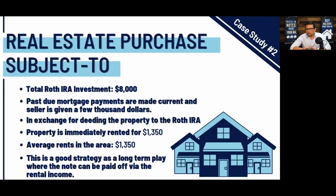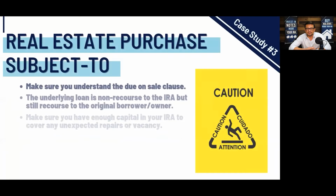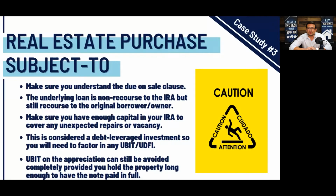This also incurs UBIT, I will tell you, because this is a debt leveraged investment. But if you plan this right as a long-term play, you might pay a little bit of UBIT or UDFI on the rental income that comes in, but you can still get away with paying no unrelated business income tax on the capital gains when you sell the property. Okay. So what I mean by that is when you sell property, that's when you kick in any capital gain.